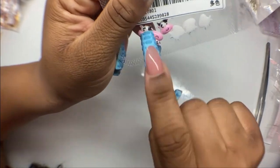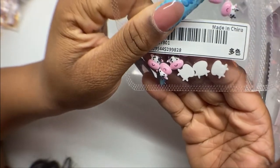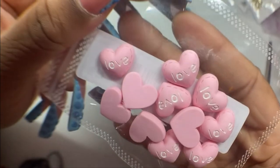Alright y'all, so now I'm about to show y'all the little jewelry charms that I got from Hobby Lobby, and then I'll show you guys the kawaii charms. Well, they're not kawaii charms, but I'm gonna show you how to use them as kawaii charms.